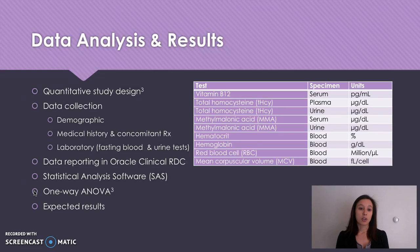So this study is a quantitative study design, meaning that it will be collecting quantitative data. Data includes demographic, which would be date of birth, sex, geographic region, but nothing like name or address or any of those identifying data points. Medical history and concomitant medications are important. Any person who currently has an infection or is taking a medication that may cause B12 deficiency, such as a proton pump inhibitor or an H2 blocker, will be excluded from this study.